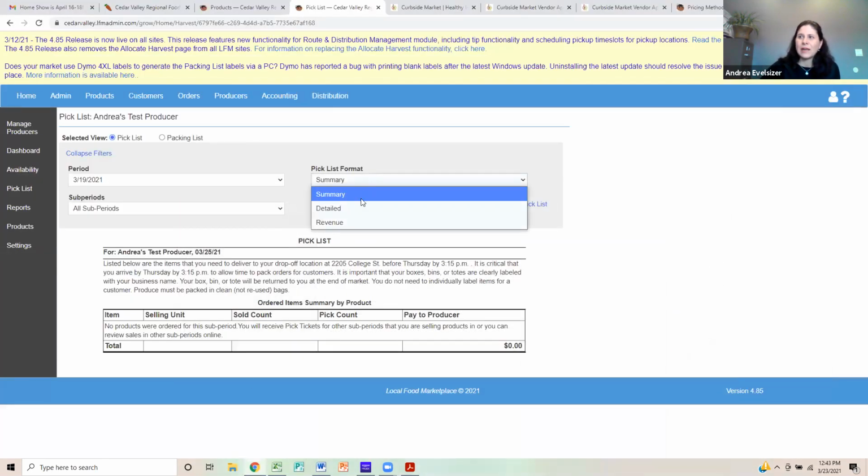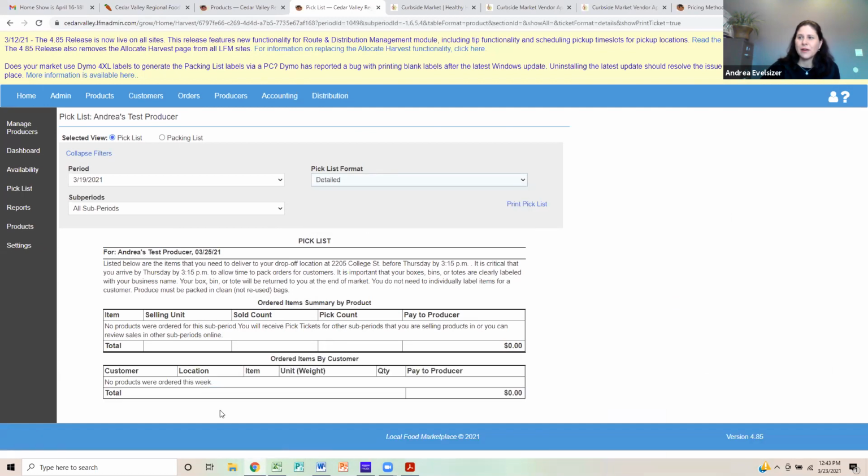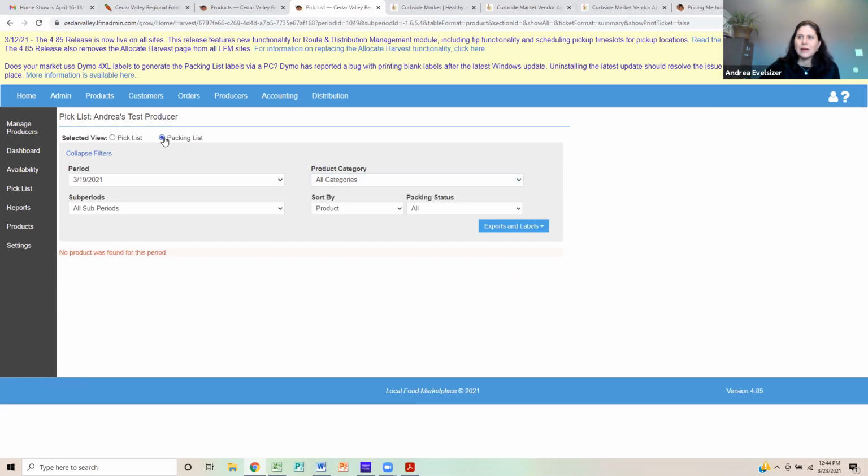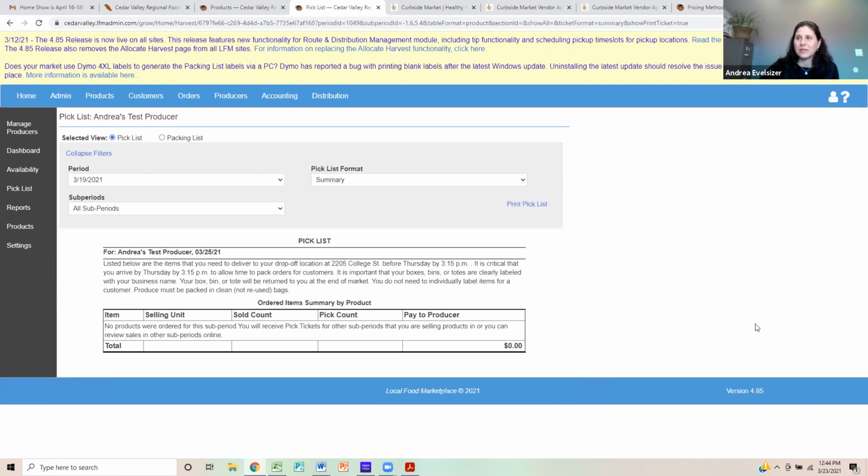You can switch this to detailed pick ticket if you want to know more about the customers who have purchased. Of course, there's nothing in there right now, but to keep things simple, it's defaulted to the summary. Summary is what you're going to get in your email at the 24-hour period, and that's pretty much what you need to know. They do have a packing list option that you can click over, and it will also show you packing information. But that's more if you're packing for individual customers, so I would stick to the pick ticket.